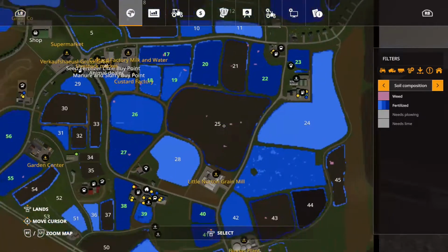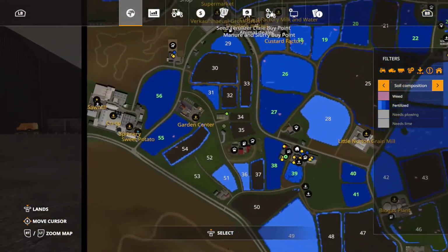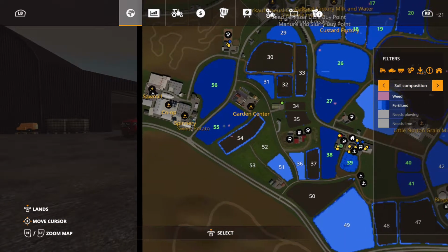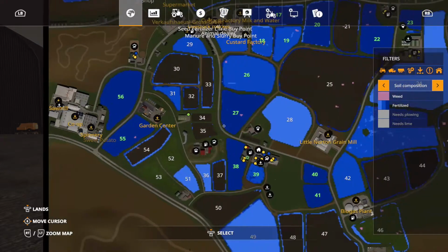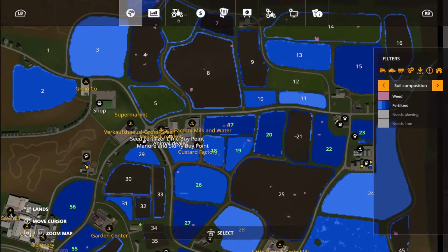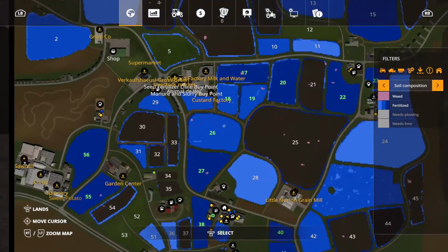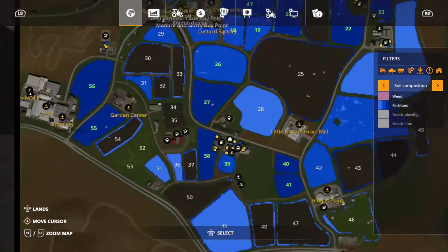Our grass pastures have all been fertilized. Our other fields, the one that we ploughed out in the winter, it's at its full fertilizing state, and that has been cultivated. And our new fields that we've bought are in various states of affairs. 17 is fully fertilized, but 18, 19, 26 still need another layer of fertilization.